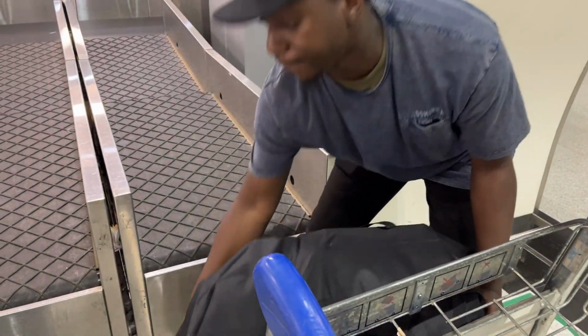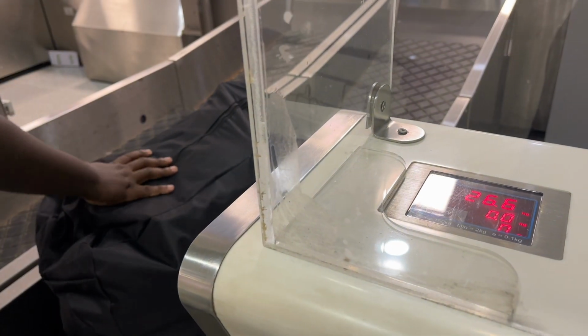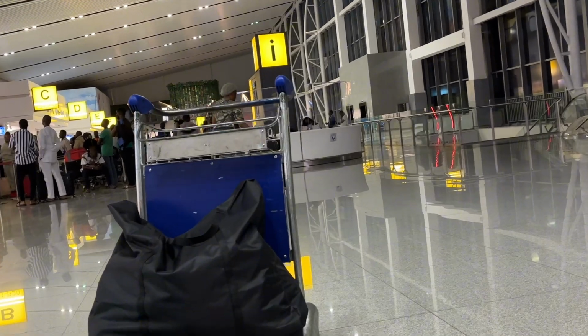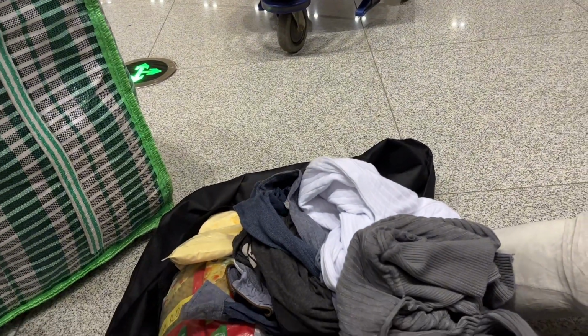So we came here to scale the bags, and this was weighing 25.5, which meant that we needed to take some things out of it so it can weigh 23 kg, which is the required kg. But at the end of the day, they allowed us to carry more than 23 kg. I carried a 25 kg bag, a 26 kg bag, and the highest was 26 kg actually.